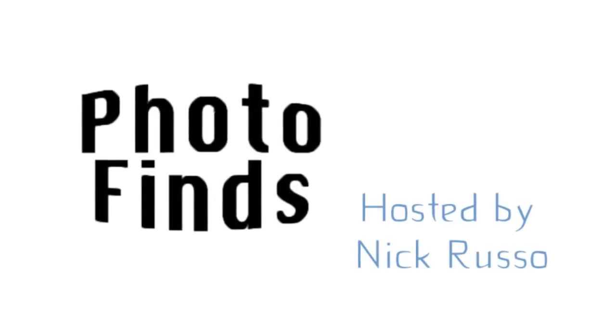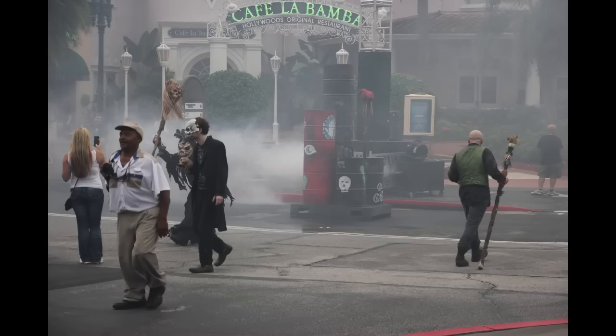This week we are stopping by and checking in on Halloween Horror Nights 2014, Halloween Horror Nights 24 at Universal Orlando. We're getting started over here at the Bayou of Blood area. Now, this is the section out front of the Cafe La Bamba, across from the horror makeup show. So it's somewhat the Bayou of Blood area. Some would consider it, some would not.